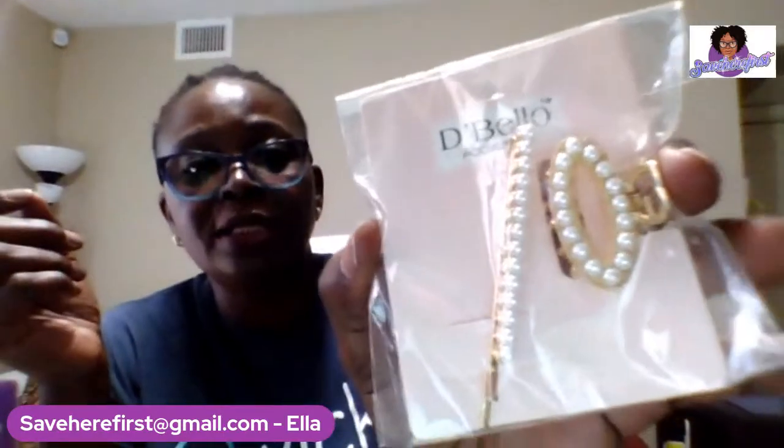Okay, so this is a hair clip and hair pin. I thought that one is pretty cool. Let's see what else we have here. Now I found the earrings. Look at these earrings. That's a nice earring.